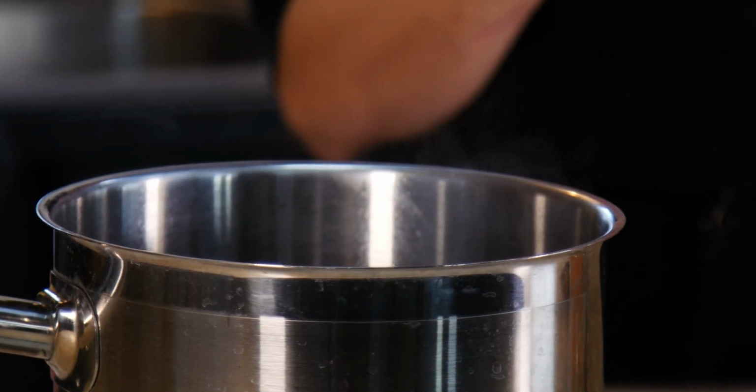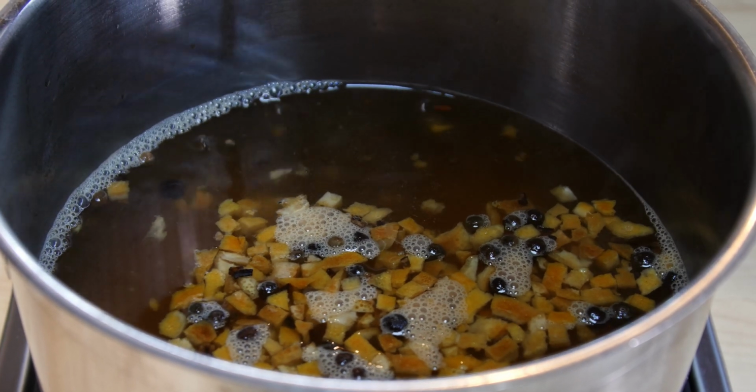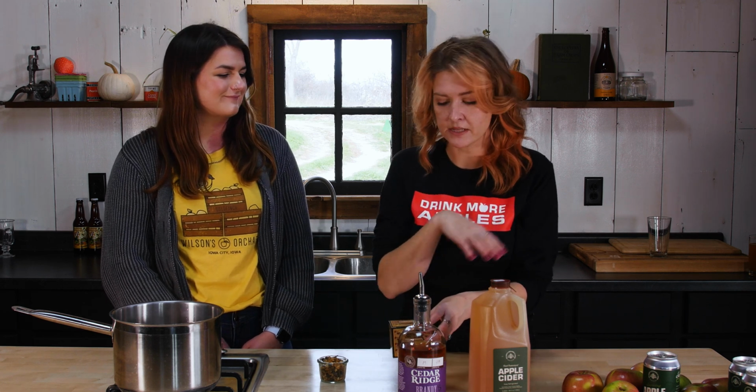So we have our pot going right here. We've been steeping this for probably about 45 minutes with our mulling spices. We let these loose in our cider today, and then we will strain out the spices. You can also put them in tea bags. We do sell mulling spices at the orchard if you want to come down to our farm market. We have these tea bags, so you can make an individual cup of mulled cider as you see fit instead of having to use an entire half gallon or gallon. So we add those in.